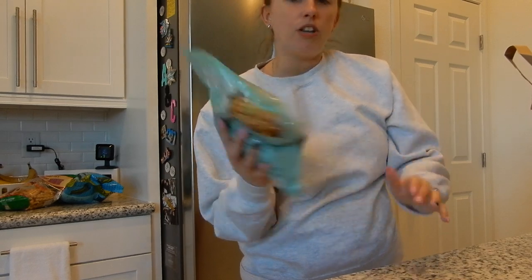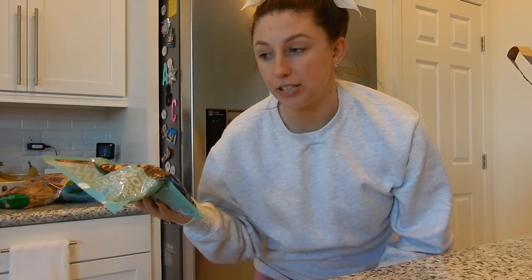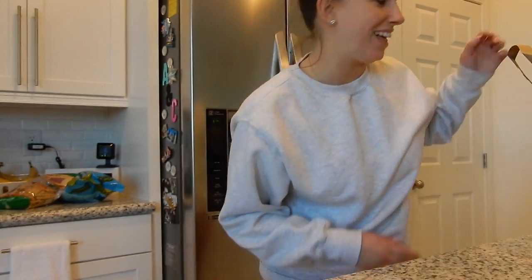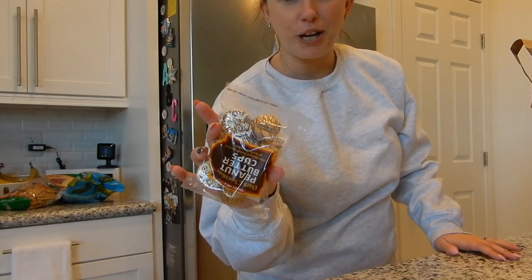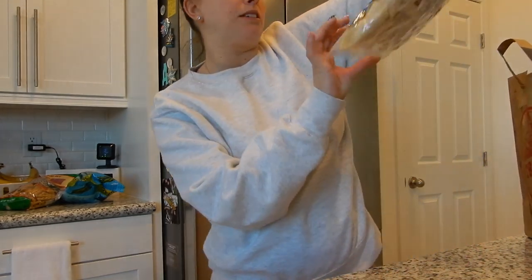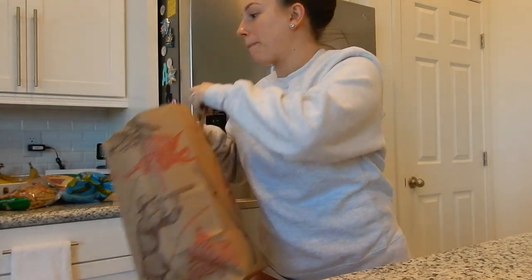So I got some elote corn. You guys, I love elote. Eating it on the cob is a pain, but there's a frozen kind. I'm so excited about that. Connor wanted some peanut butter cups, so we got some of that. And we got some pot stickers. We got pork pot stickers. So it's good because now hopefully our freezer should be full of yummy foods.